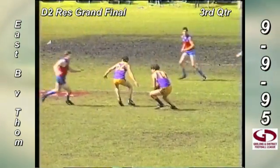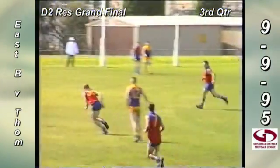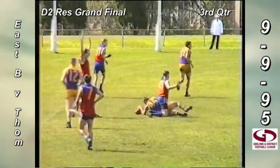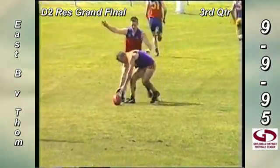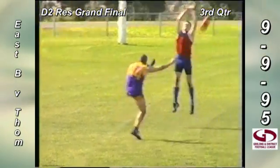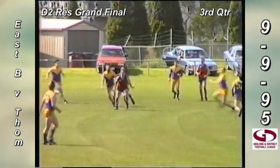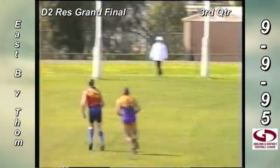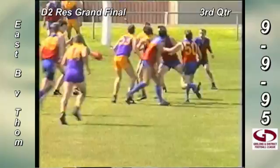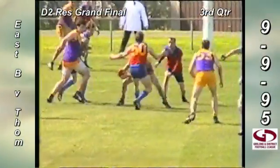Rutherford running past, gives him the ball, puts him under pressure, gets around Vagona, left foot kick towards half forward. McDonald's there. Oh, good mark. Worked his way to the front and took a good mark. McDonald now goes long. McFarlane behind, tapped away. Rutherford and Ramia, bounces for Ramia. Handball only as far as Clark. Quick kick towards Carmody. McFarlane's there also.